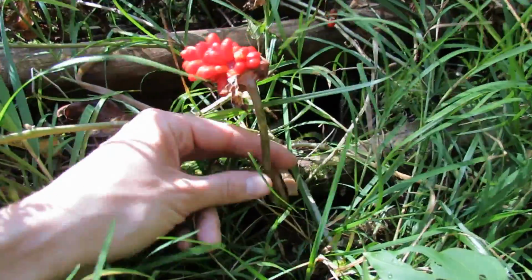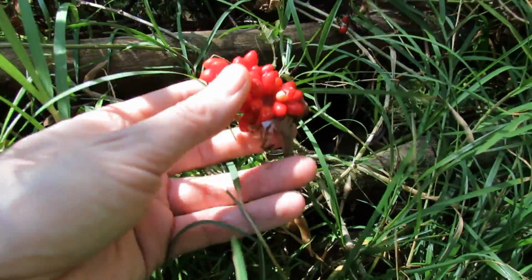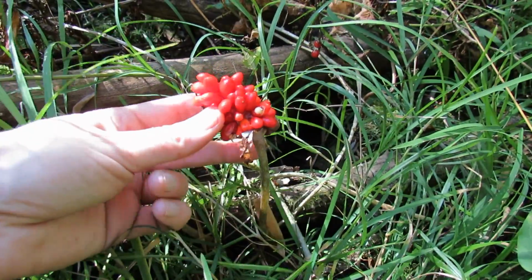Take a look at this. It's coming off a stalk here in this really moist area, and there's a ton of red berries growing in a cluster. I don't think I've ever seen anything like that before. That's incredible. Like I always say, the biodiversity here near the cabin amazes me. There's always something different, something new that I'm learning about the land from hanging out in the woods.